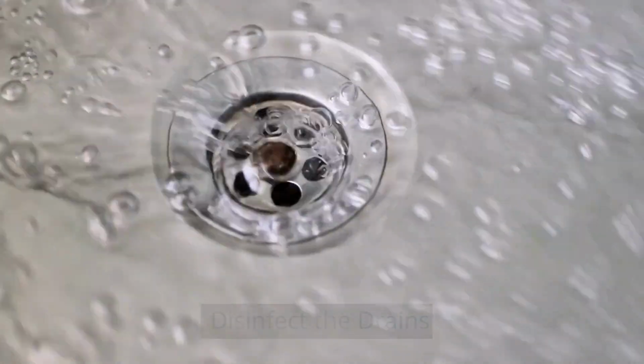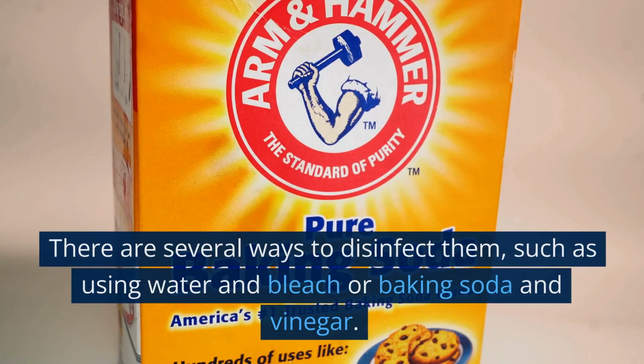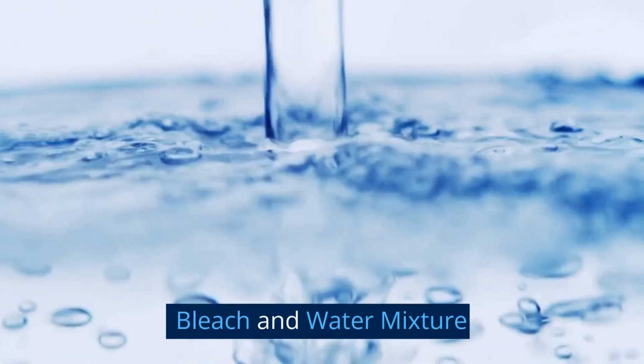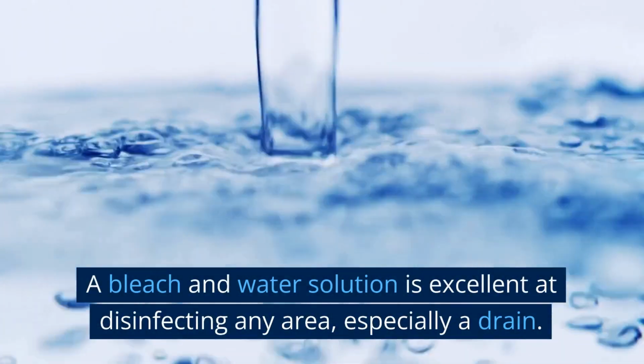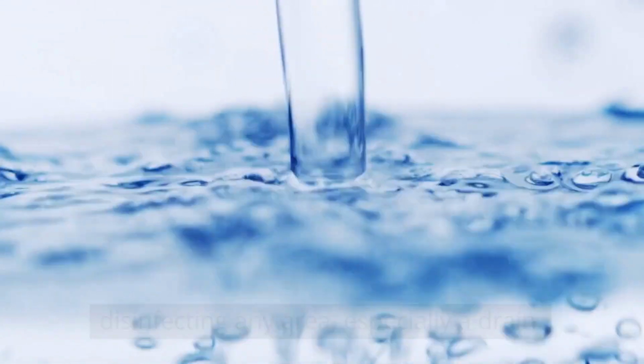Disinfect the drains. Afterward, disinfecting the drains is crucial. There are several ways to disinfect them, such as using water and bleach or baking soda and vinegar. 1. Bleach and water mixture. A bleach and water solution is excellent at disinfecting any area, especially a drain.